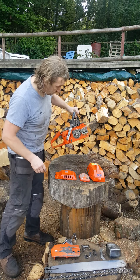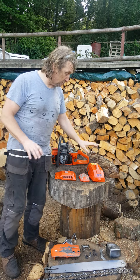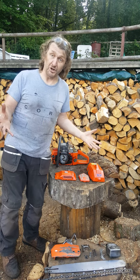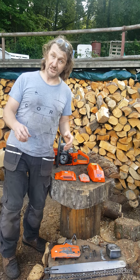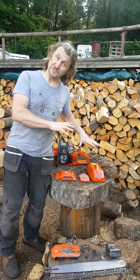Okay, so there she is. That's the 266 300-year anniversary XP Professional. Hope you like the videos, guys, and I'm not going to cut with her just because she's just a collector's item really, but I will bring out one of my other 266s and show how they cut. Not quite in this condition though.